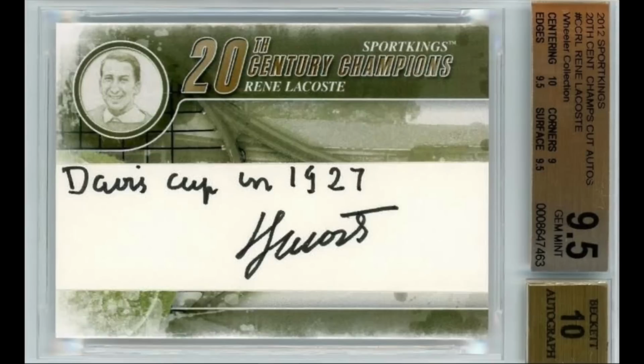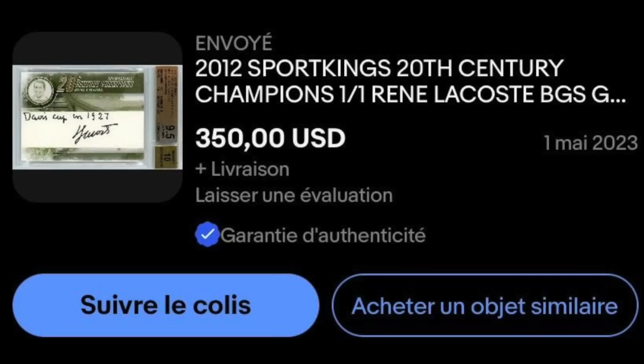This was sent by Robin, who wrote, this is a 2012 Sports King Cut autograph 1 of 1 of René Lacoste. I'm a huge fan of French tennis, so when I saw this card, I could not believe it. It's a cut auto by René Lacoste, easily one of the best French players of all time, along with being the founder of the Lacoste brand and the inventor of the metal racket, of the grip for tennis rackets, and also the ball thrower. This man had a significant impact on tennis that is still felt to this very day. I've looked it up, and this card appears to be the only one in existence with a cut auto or any auto of Lacoste, thus making it a true 1 of 1. I was very happy to pay $350 for this piece of history.